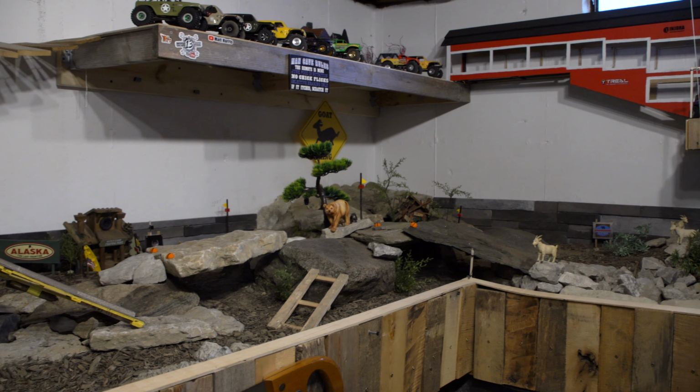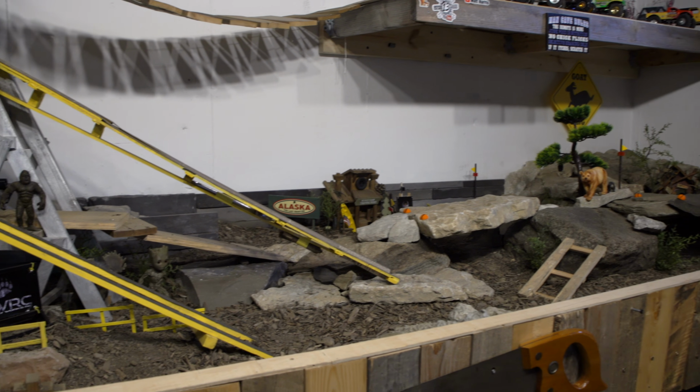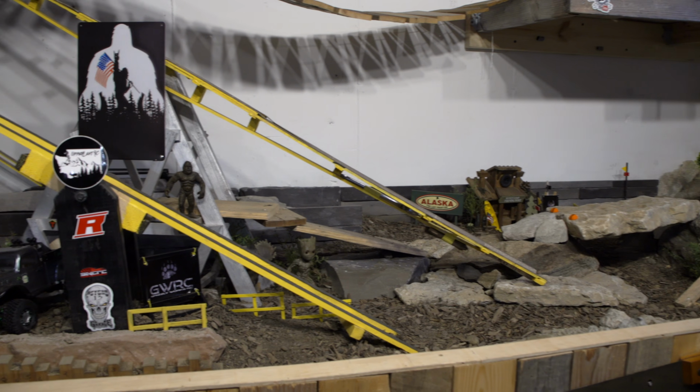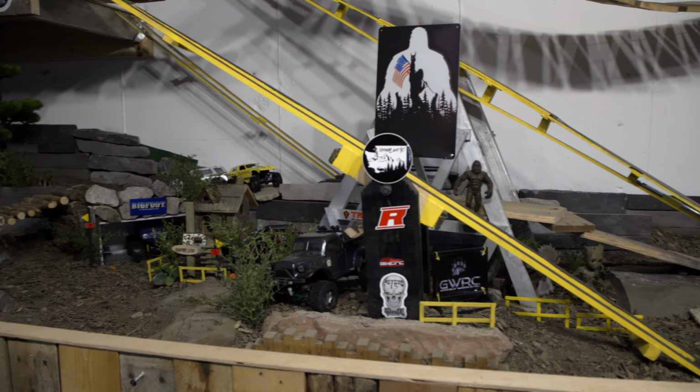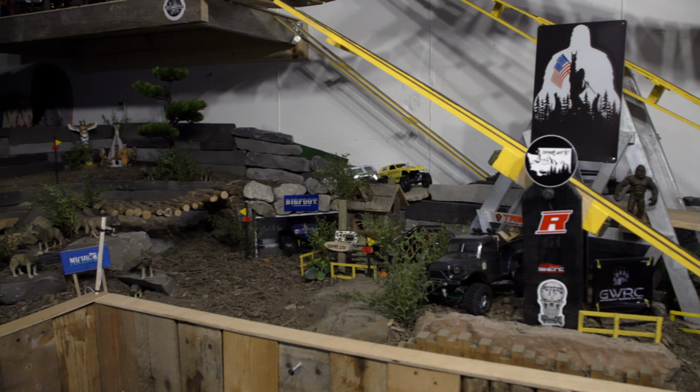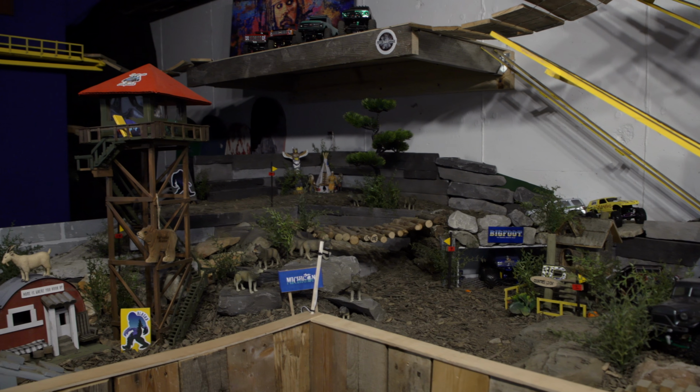They're just so small. I've seen some people use them in their office, crawling across their office desk, crawling over the keyboard and stuff. And to be able to build something like this right here in an 18 by 10 foot area, and it's a huge course.